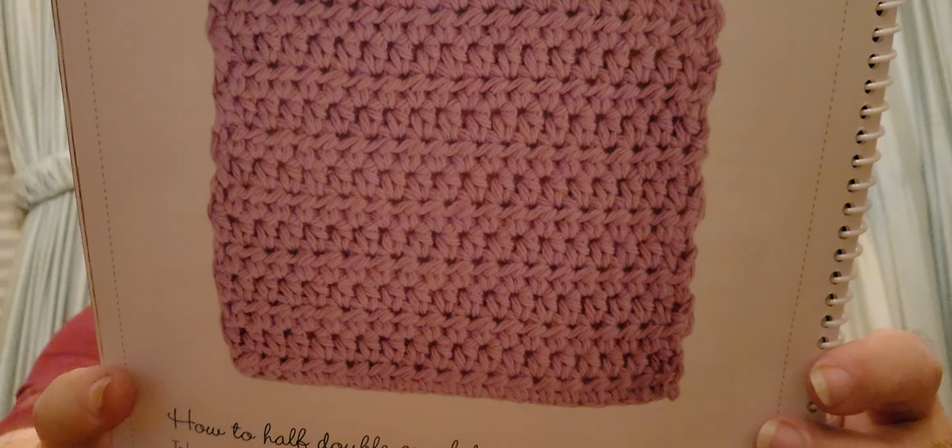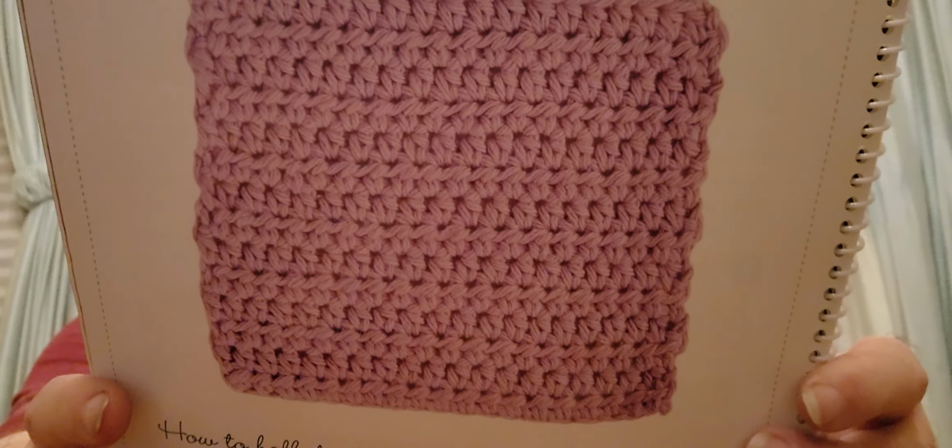And look at the edges on this one. That's a half double. And I can't believe that this book is teaching people that. I don't like that. Those edges are not... But anyhow, yeah, I just wanted to share that with you.